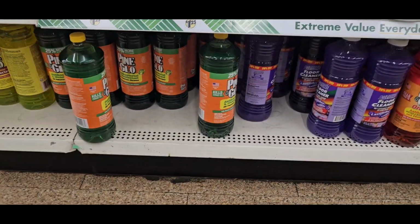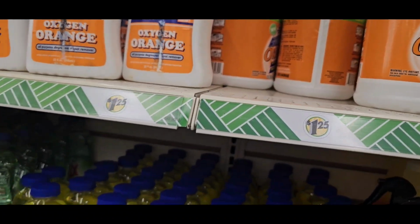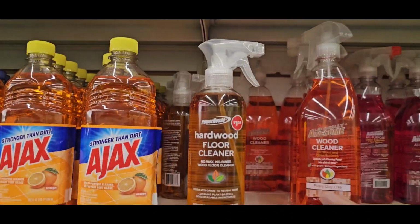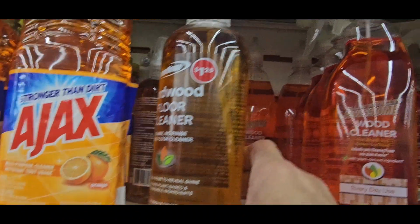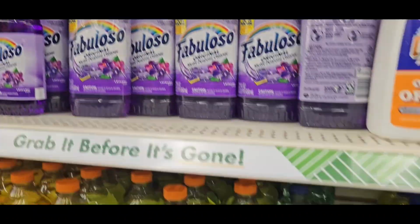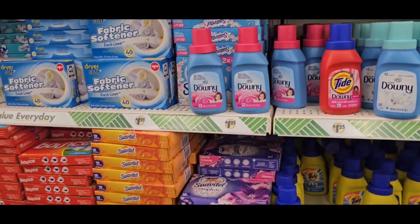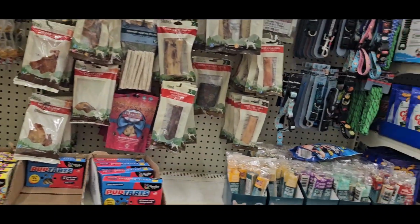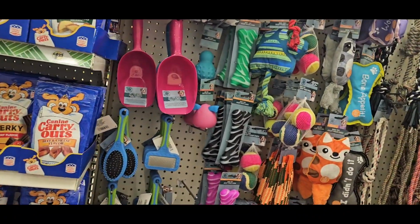Pine Glow. Looks like they are out of the watermelon and never got it back in. Because when I purchased mine, there was one left. I did show the hardwood floor cleaner. This is also wood cleaner. Dog section, and I'm not seeing anything new here either. So after I do the food, I'm gonna go ahead and get out here, and then I will come back tomorrow.